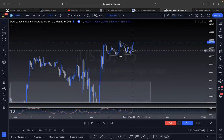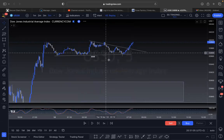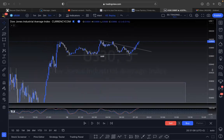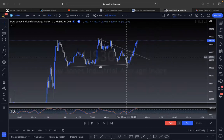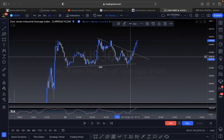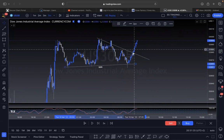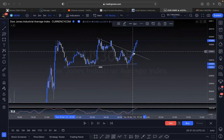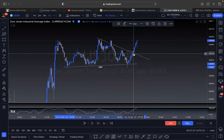So when I saw these impulsive candles here on the 5 minutes, it gave us a better entry here. There we go. So the 5 minute basically changed structure up in this area here. That was our change in character where we took this high and then we pulled back and gave us this engulfing candlestick over here.